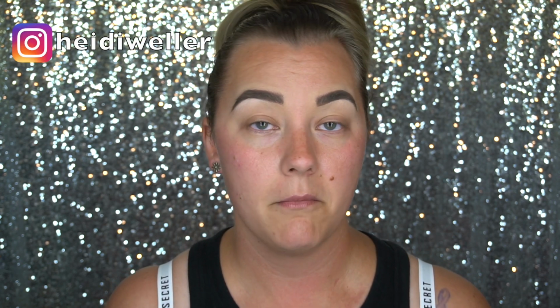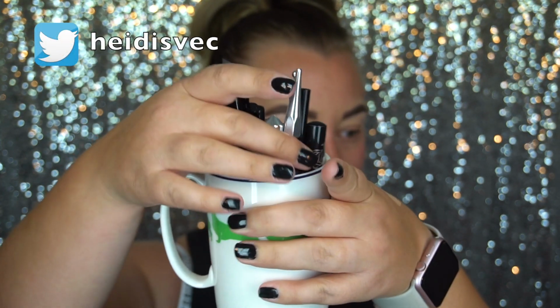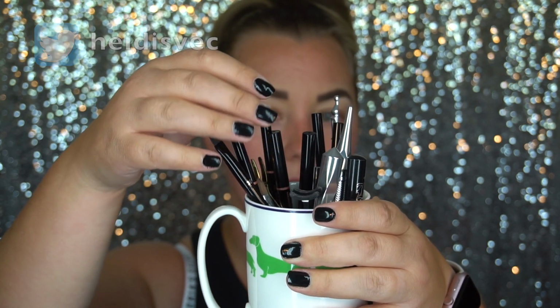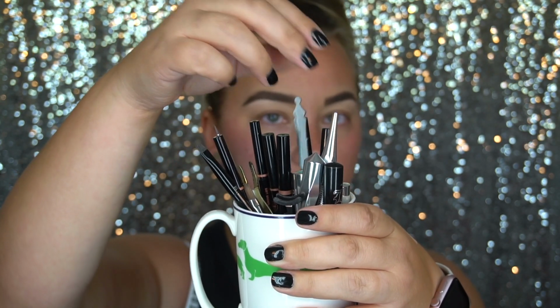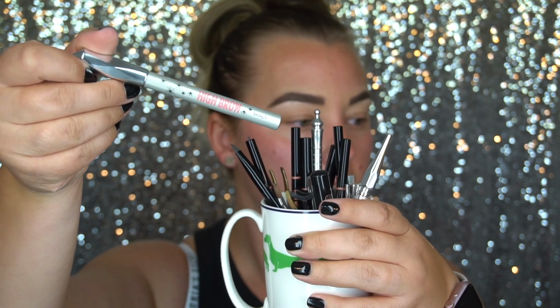And I'm showing you some of the products that I do have in my arsenal, I guess you'd want to say. I actually have a full cup of brow stuff in here, from brow pencils, brow definers, tools to use. This one's from Benefit. And then I have the Highbrow. And just all different stuff that I like to use on a basis when I'm doing my brows.